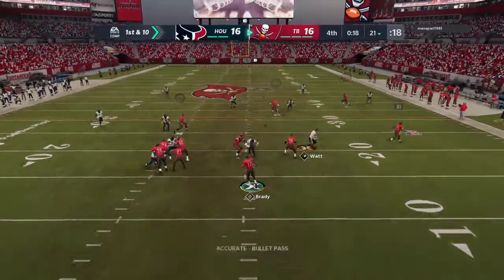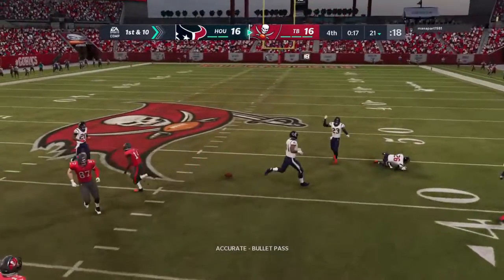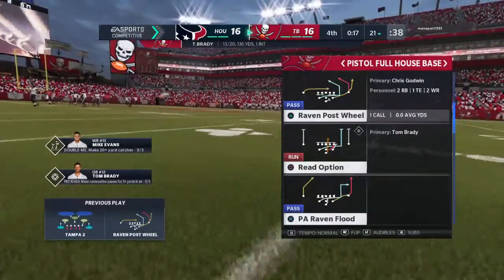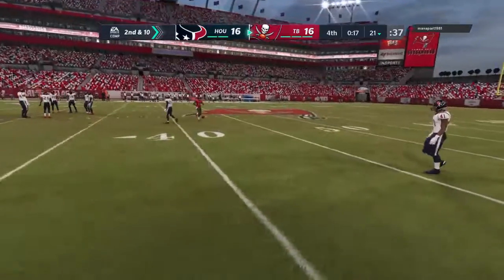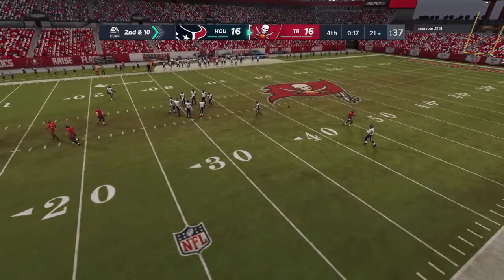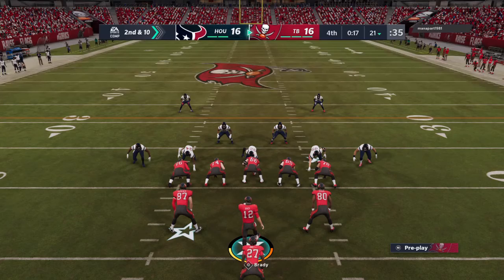So after the INT, it's Brady. And that is incomplete. So 17 seconds now on the clock here. The former first-round pick, Vernon Hargraves, the one who was there defensively. From the 21, it's second and 10.